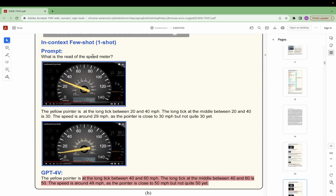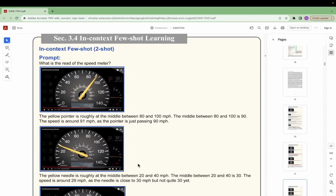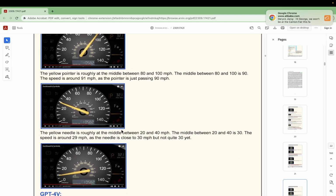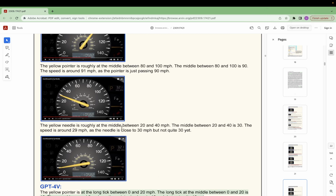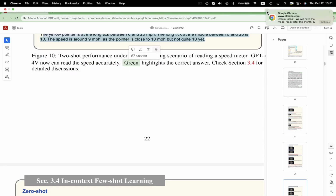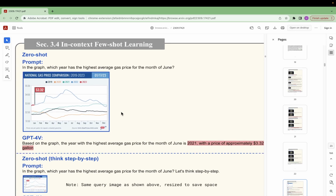Moving on. What is the read of the speedometer? This one is 30. It gets it right. Still wrong on this one. All right, another chance. In context. Okay, prompt. It got this one right. This one, and let's see here. Got this one wrong. Okay. Oh, no, it got this one right. Finally got it right. So it knows it. It kind of guesses, but it is kind of lying to you. So it's still not perfect. All right, let's see what else we got.